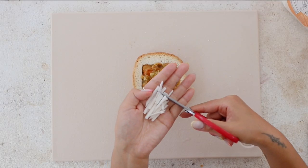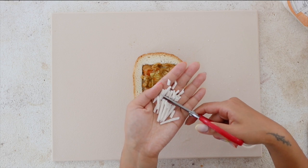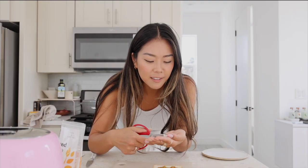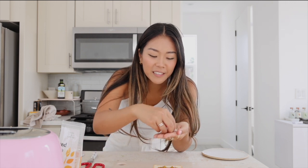When life gives you tiny gluten-free bread, make tiny vegan cheese to put on top. It's all relative. Trick your brain into thinking the bread is regular size by making your cheese small.